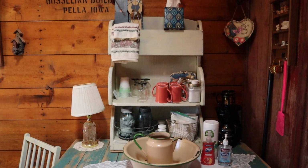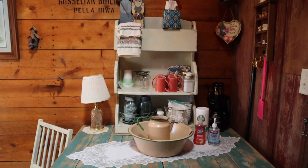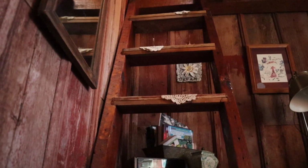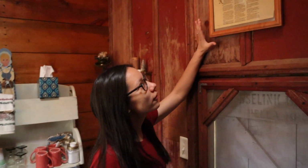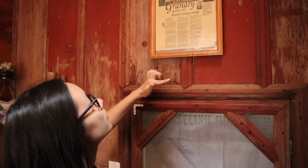This is like a wash basin that I feel like Laura Ingalls Wilder used. I love that. The whole place kind of smells like my grandma's house, but I mean that in the most positive way. It just has that very nostalgic, aged wood smell that just brings me straight back to my grandma's house. And also, over here, they have a little newspaper clipping about this place.